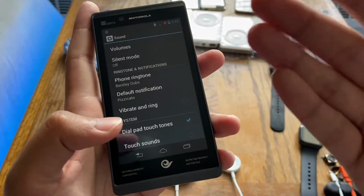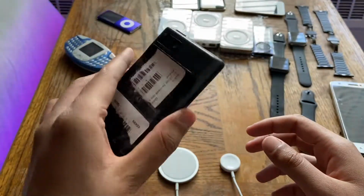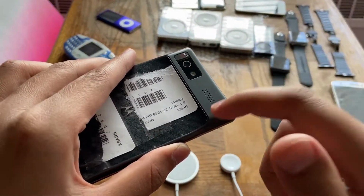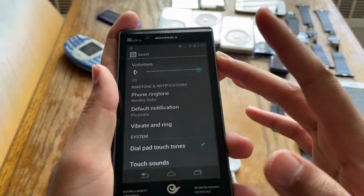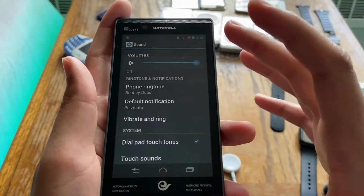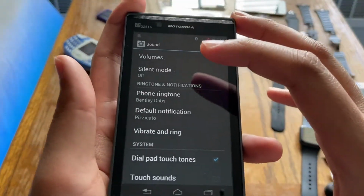But anyway, now let's move on to the speaker demo, because this speaker, though it's a single firing mono speaker, it's really loud. It's not even tinny though. It's not tinny, it's not annoying. It's a really good speaker. I'm surprised that this phone has such a good speaker.